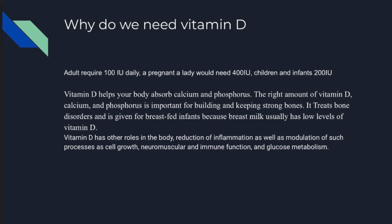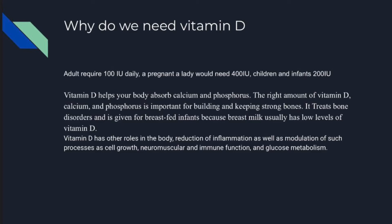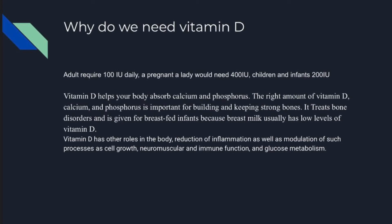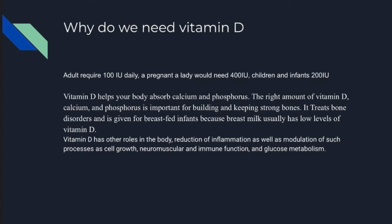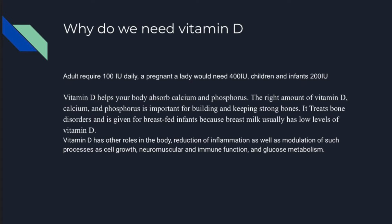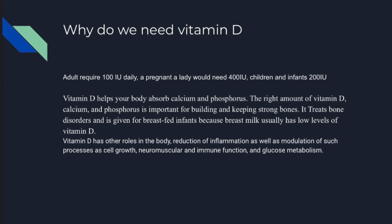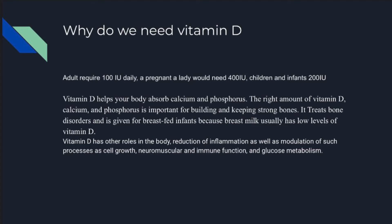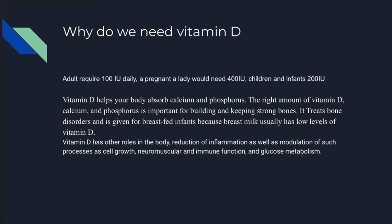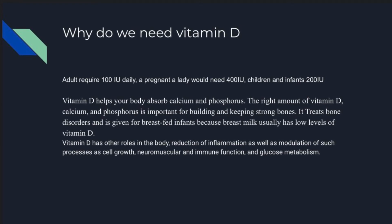Why do we need vitamin D? Adults need 100 international units daily. A pregnant lady would need 400 international units daily. Children would need 200 international units daily. Vitamin D helps your body absorb calcium and phosphorus. The right amount of vitamin D, calcium, and phosphorus is important for building and keeping strong bones. It treats bone disorders and is given for breastfed infants because breast milk usually has low levels of vitamin D.